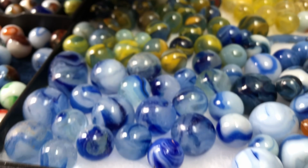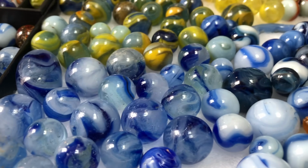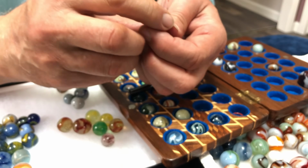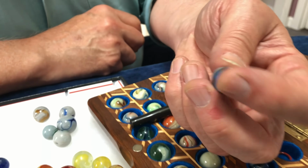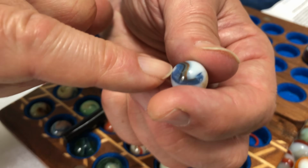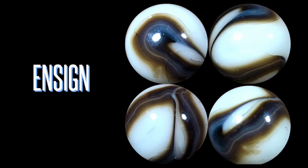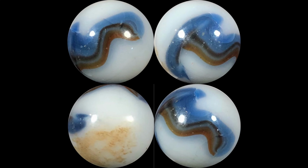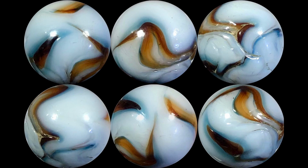Yep. And will these fluoresce, the Cloudy Day? No. You know, here's a marble we haven't covered yet. All right. This is called the ensign. A lot of times they'll be smaller than 5/8, but unique to Cairo, blue and brown. And an ensign is a naval term, right? Yes. Yep. So, all right, those are the ensigns.